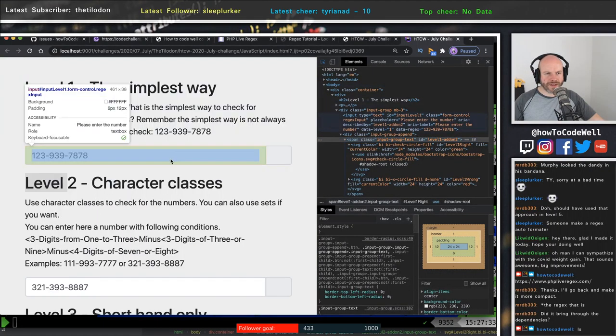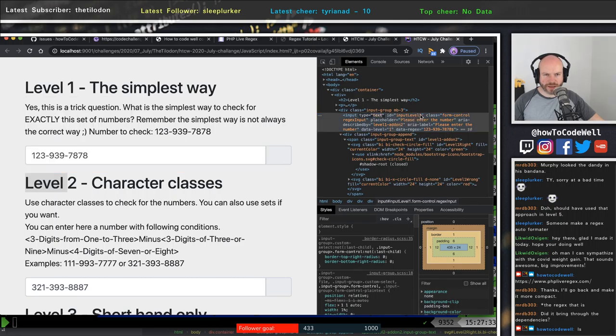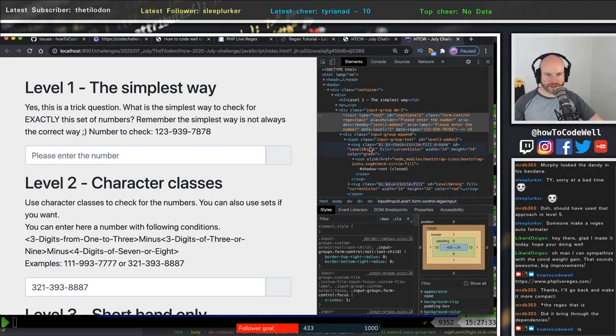So this is an input, right? Input type of text. It's using the class form control. It's got a placeholder, which is enter the number. Let's just make sure that placeholder is there. So the placeholder is good. 111. Let's paste that in.